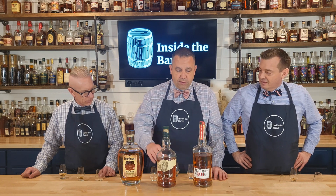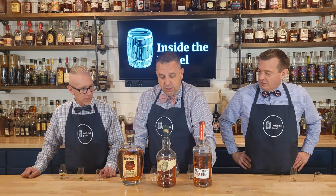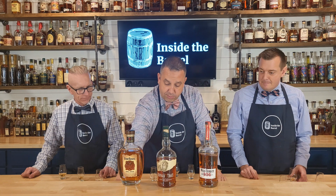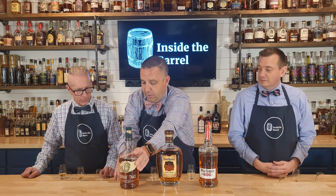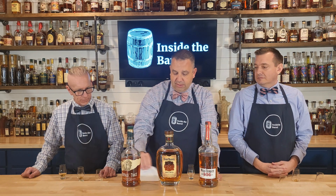So we want to know what left and center is? Yep. Okay. So left is bottle number 3. Center is bottle number 2, which means the right one is bottle number 1. So that's how we picked them.